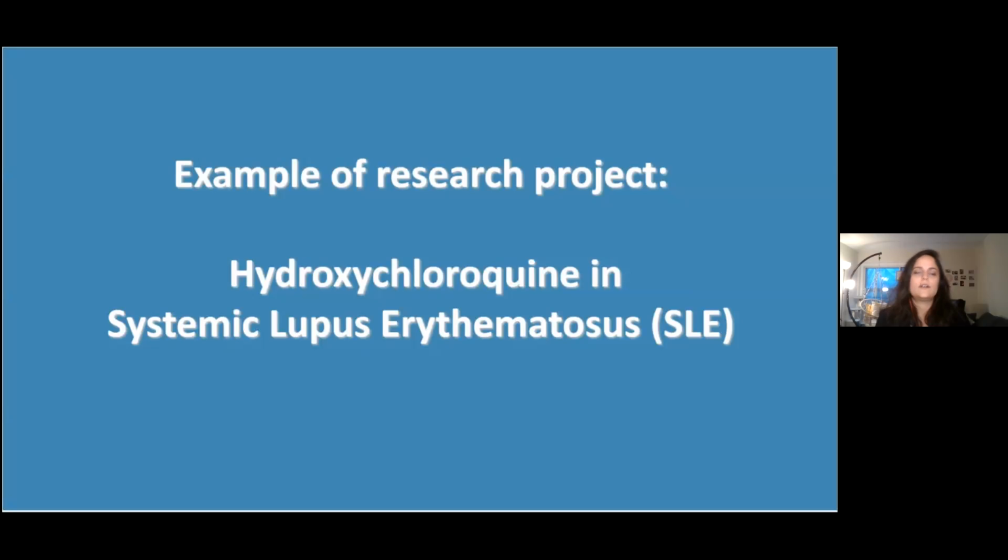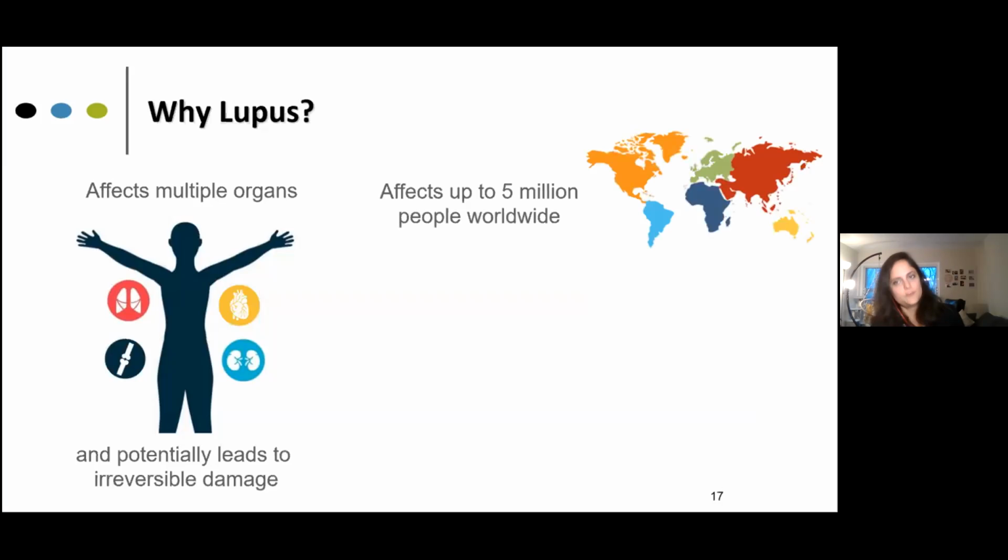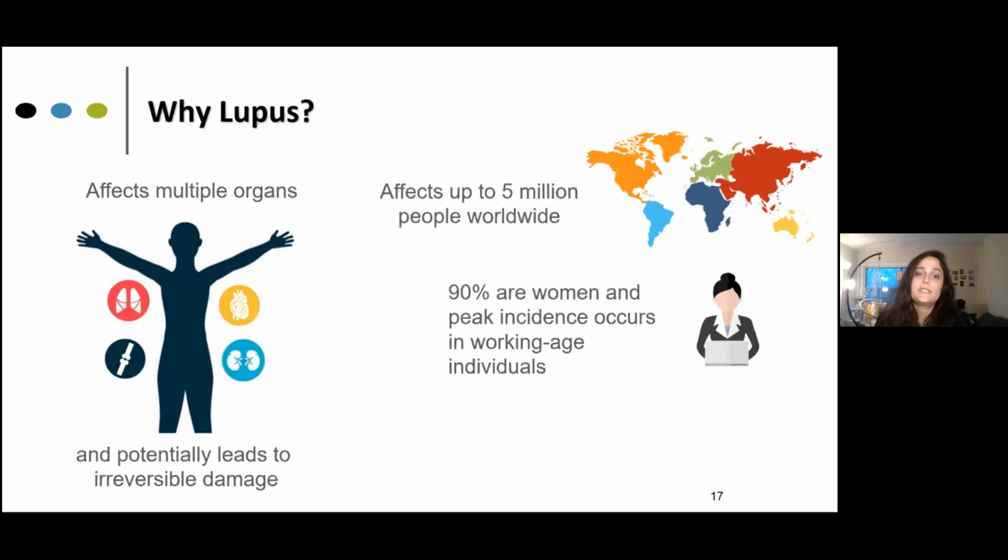Let's move on to an example of our research project of hydroxychloroquine in lupus. Lupus is an autoimmune disease that can affect any organ and potentially leads to irreversible damage. It affects up to 5 million people worldwide and 1,500 in Canada. 90% are women, and peak incidence occurs in working age individuals.